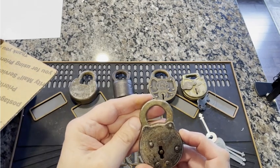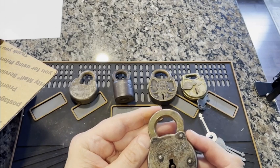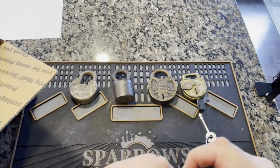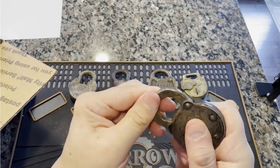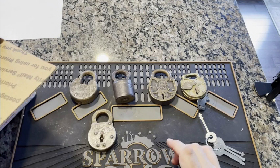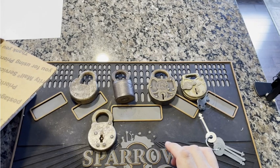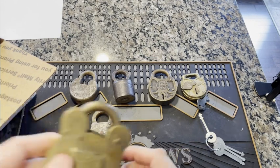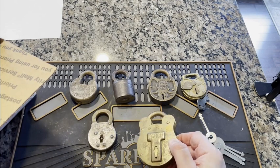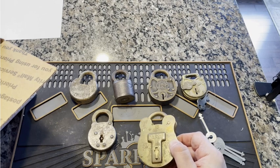This one, cool frame 6 lever. I'm going to see if I can use my 6 lever picking skills to get this one open. It feels like it might possibly be frozen shut. Might need some derusting. Oh, so this is the one. I'll see if I can reach in and find the key that goes with it.